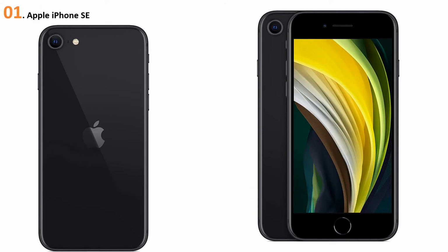At number 1. Apple iPhone SE. Undeniably one of the best small phones available in the market today, the iPhone SE was refreshed for 2020 with a handful of upgrades. For starters, it comes with wireless charging by default, something that we don't find on phones in this price range. The iPhone SE also offers the perfect size for a smartphone display with a 4.7-inch Retina IPS LCD panel accompanied by the Apple A13 Bionic processor and 3 GB of RAM.